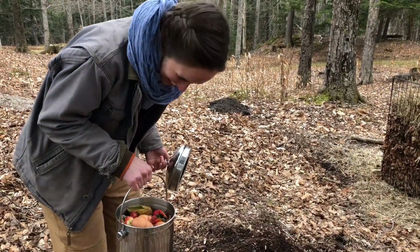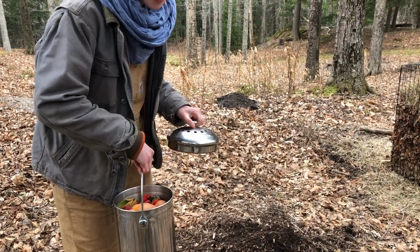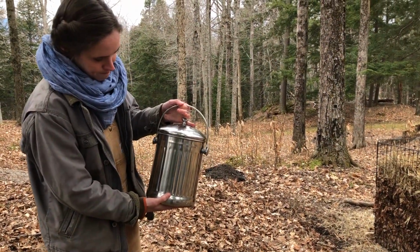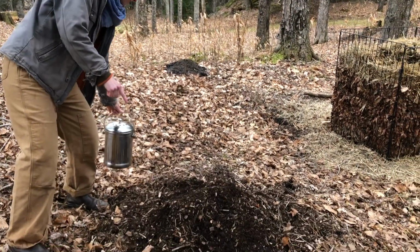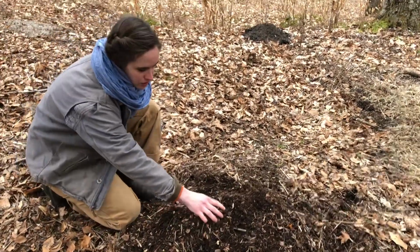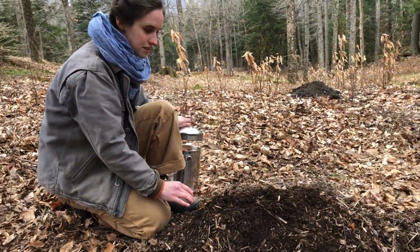No. Not for me, but actually for plants, this is like gold. It is really good stuff. I can't wait to feed it to my compost pile. I'm actually right here. This is a compost pile, but it's some finished compost. Believe it or not, this pile of this beautiful looking dirt started off as this, and now it's this.